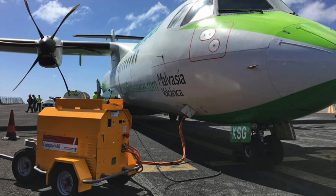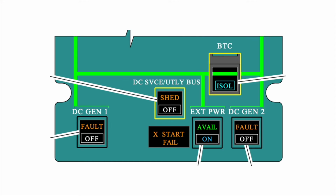Another function of the BPCU is to monitor the external power. So the BPCU monitors the ground power unit's current and voltage prior to connecting that current to the network. An avail green light appears once the BPCU has checked the conditions, and then you can press the on button to connect the ground power unit. And this is the shed amber light, which comes up when the BPCU is shedding the load.